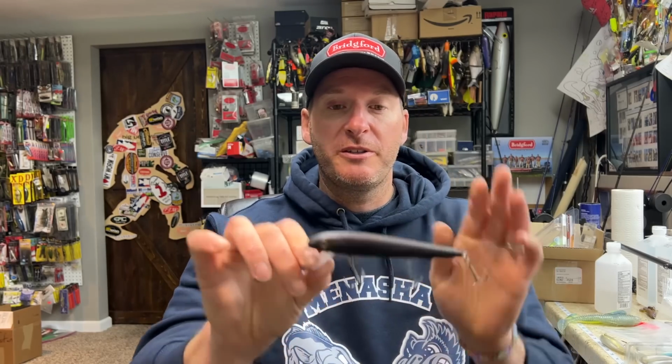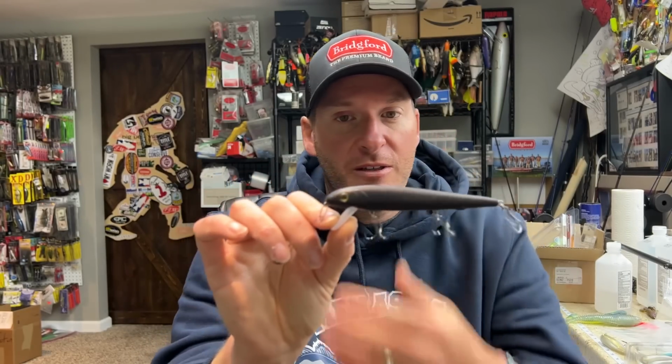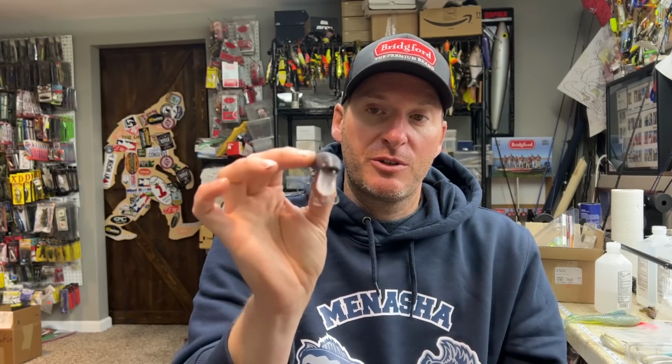Next category. Let's go with our wake baits. This is a Berkley Surge Shad. These are minnow style baits in the same form of a jerk bait. The key with these is they're made to be retrieved on the surface. So they basically create a good V coming along the surface, like you'd get from a dying shad or a bait fish that's just swimming at the surface.